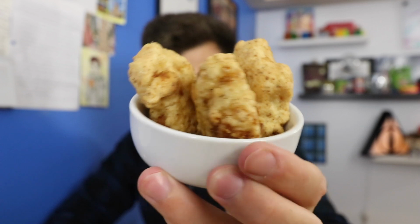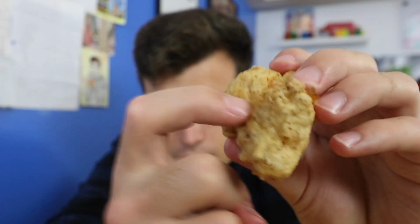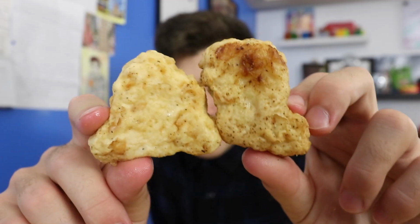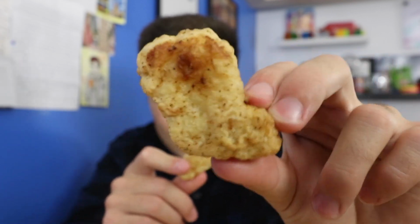So a very simple change in technique. Same chicken, same batter, everything else is the same. That's all I'm gonna say. Yep, much better. Still not really super similar to McDonald's taste-wise. I mean, you can't really do this with McDonald's. But look at that color difference though. Soggy mess versus crispy delightfulness.